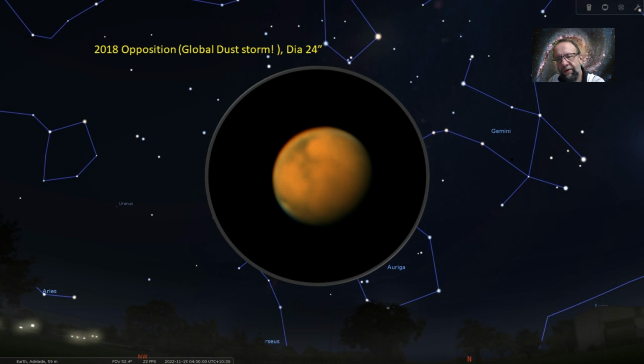But I included it for two reasons. One, to show you that you can never quite tell what's going to happen on Mars. And the other thing is, this kind of represents what you might see through the eyepiece on a less than optimal view compared to the previous image. I would still consider this through the eyepiece quite a good view. So you might see a reddish disk, a bit of an impression of the white polar cap, and then a few vague, indistinct markings on the disk. So this image actually represents still a reasonable view through the eyepiece.